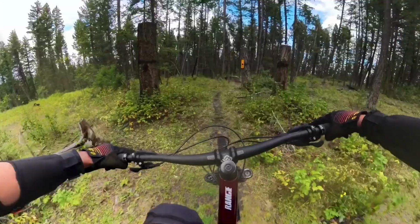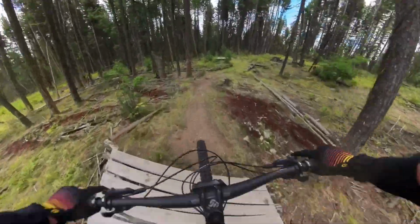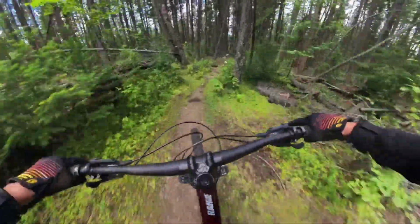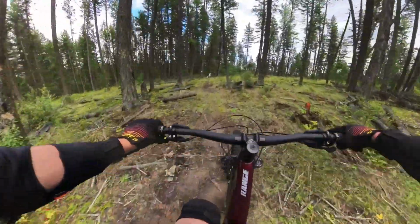And the trail just kept getting better. What the heck? Whoa, it's a jump. Drop. Cool. And as we headed a little bit further down, we came across the first of many massive features. Look at that thing.